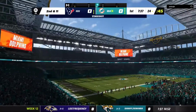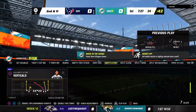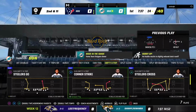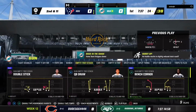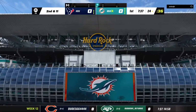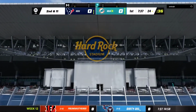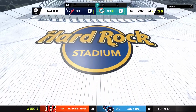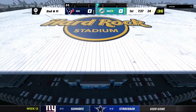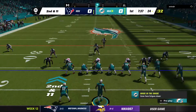After the loss to start out, here's 2nd and 11. And now the Texans are going to stop it as they signal for a timeout. They'll have 2 remaining as we step aside here in this first quarter. Ball at the 24 and a 2nd and 11.